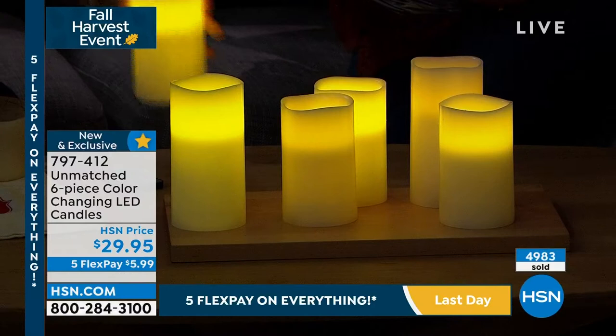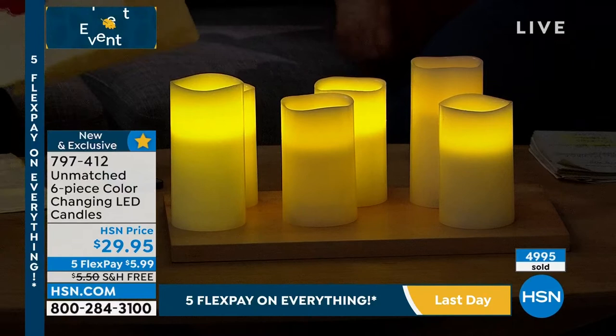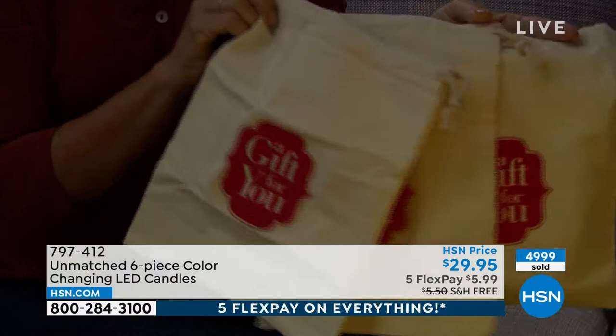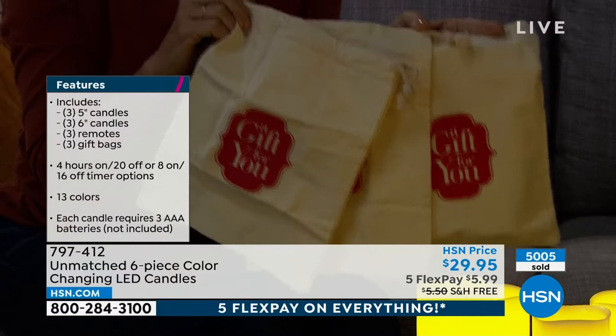13 different colors to choose from. You have different modes. You have different timer functions. And it's three separate gifts if you'd like, because you even get three gift bags, which are reusable. If you bring your bags to the grocery store, use these for produce. Definitely. These are great in the produce department. You just keep using them. And the other thing I love, they are in white gift boxes too. So you get the gift bag, but they're also in boxes.